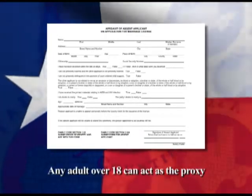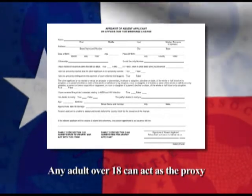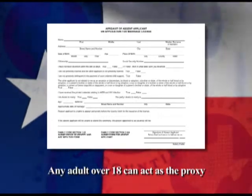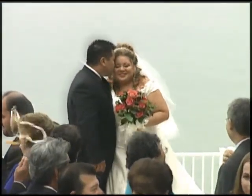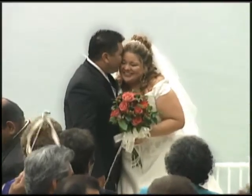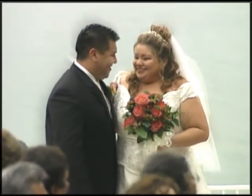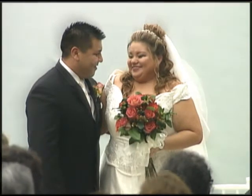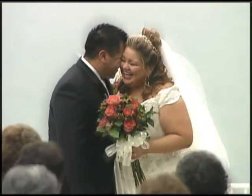If the absentee applicant is unable to attend the ceremony, any adult over the age of 18 can act as the proxy for the purpose of participating in the ceremony, but that person's name must be noted in the affidavit. Marriage licenses issued in Texas can be used for ceremonies in another state or even in another country. Contact your out-of-state official before applying for a marriage license. Please keep in mind your license will only be recorded in the county, state, or country in which you applied.